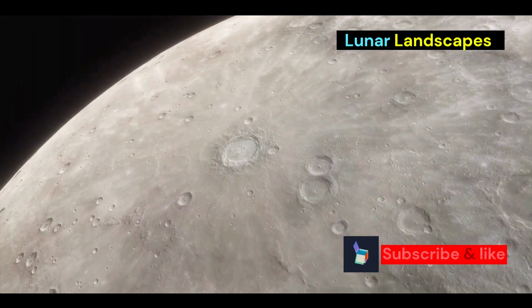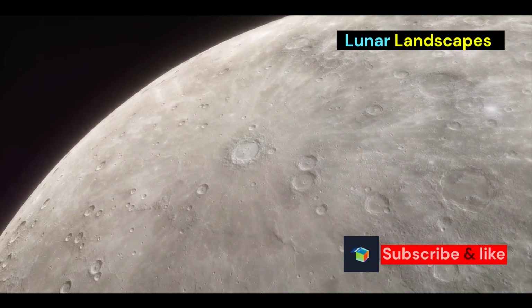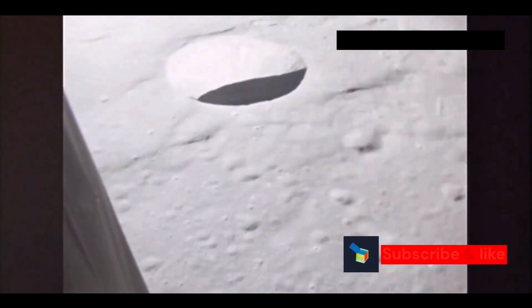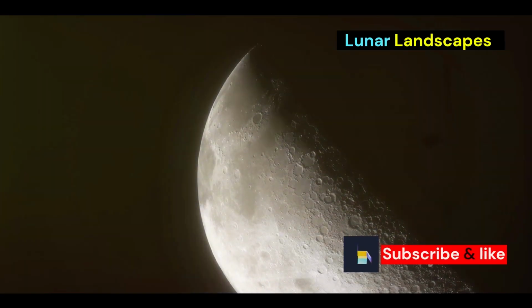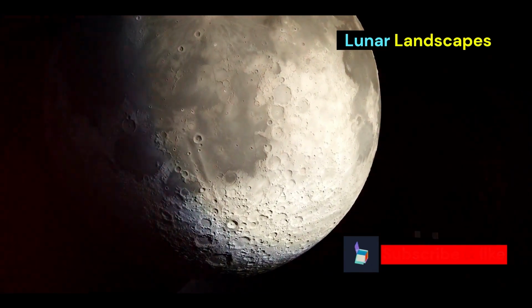These celestial scars are formed when asteroids, comets, and other space debris collide with the lunar surface. The impact releases a tremendous amount of energy, excavating vast amounts of material and leaving behind a crater. The size and shape of the crater depend on the size, speed, and angle of the impactor. Some craters are small, mere indentations on the lunar surface. Others are colossal, stretching hundreds of kilometers across the moon's face.